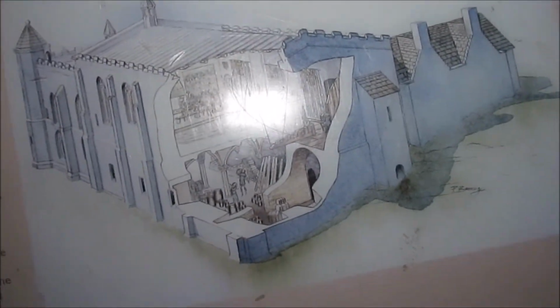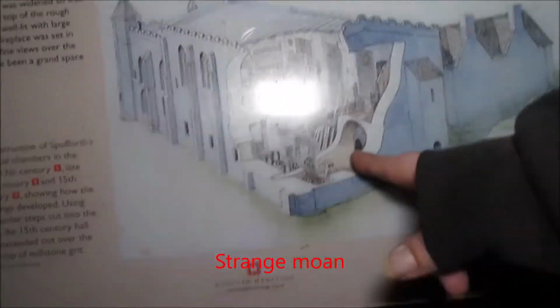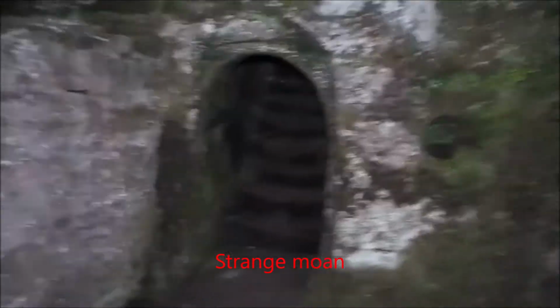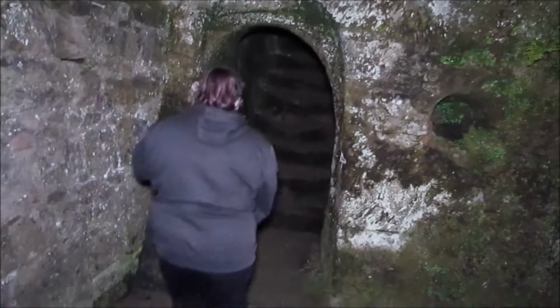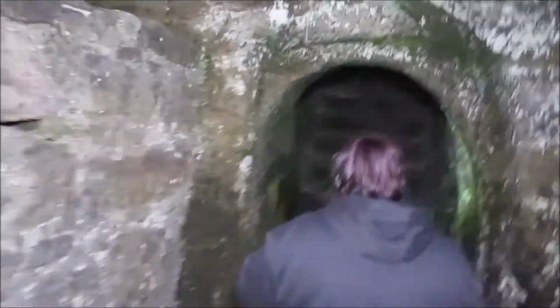Up at the top was the dining hall. Underneath is where they kept food, firewood. That looks like it. Yeah, so that looks like that there. Okay. This is blocked off, isn't it? Yeah, it's blocked off. So that would have gone upstairs to get up onto the upper level.